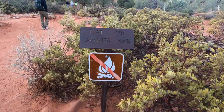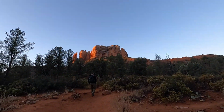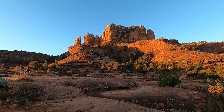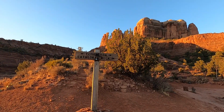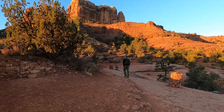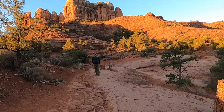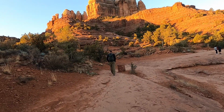It's a super popular hike and it's supposed to have gorgeous views. During certain days of the week, you have to take a shuttle to do this hike and you can't use the parking lot. In this hike, you gain approximately 741 feet of elevation. When you get to the top, you have gorgeous views of the red rocks and the surrounding areas. It's challenging to get up there because you have to scramble over rocks, but it is beautiful.